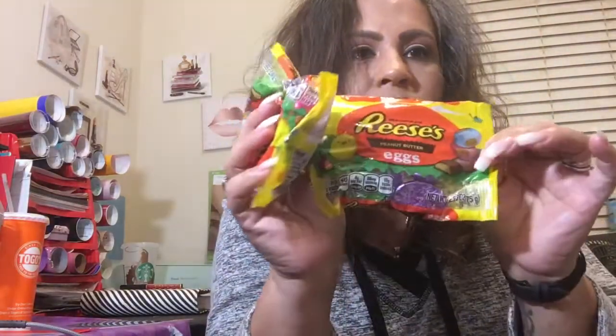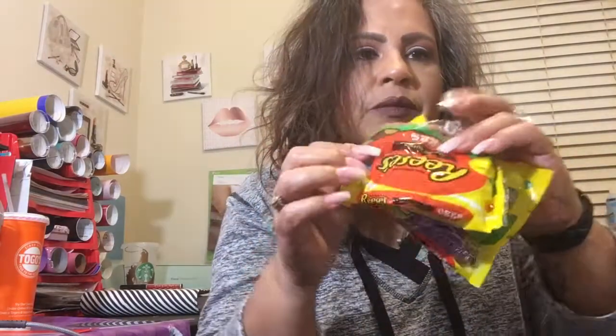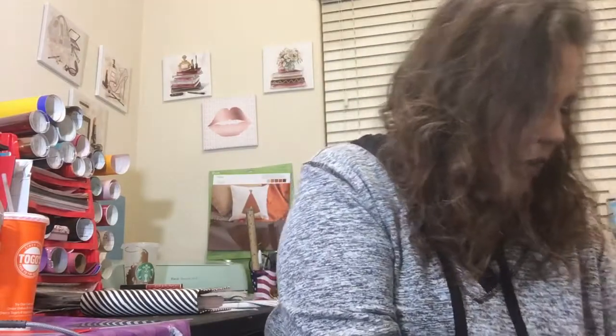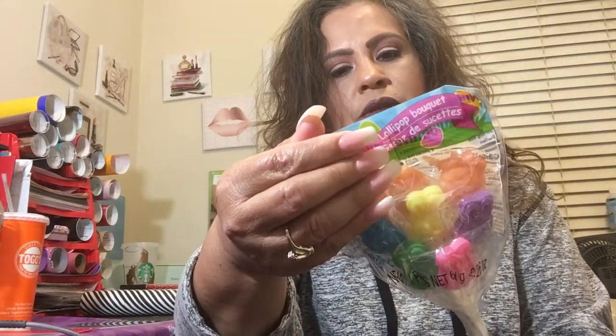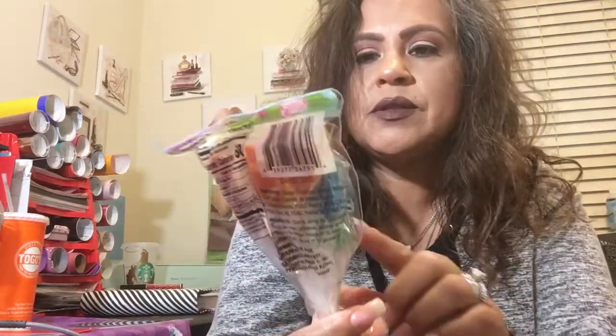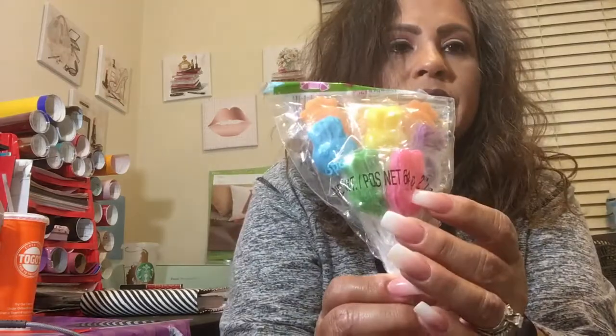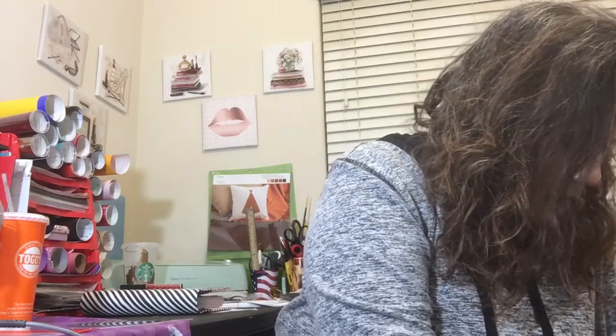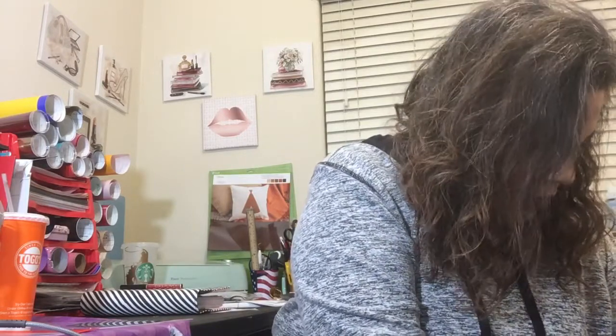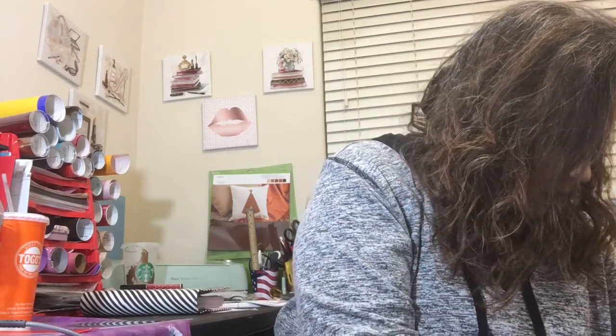I also got some of the Reese's Easter eggs. I grabbed a few of these. I also picked up a bouquet of lollipops. There are 8 pieces, and it does not say what flavors they are, but there's some bunny rabbits, and I think little flowers. Picked up one of those. I think that might be it for the Easter stuff for now. Yep, that looks like that is all my Easter. That's all I have for Easter.